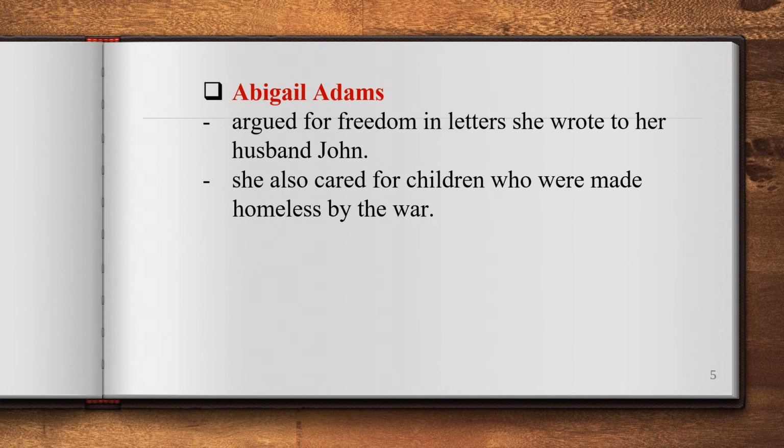Next is Abigail Adams. She argued for freedom in letters she wrote to her husband, John. In her letter, grade 5, she reiterated that the Congress should recognize the rights of women. Remember that during that time, women had limited rights. So some women, like Abigail Adams, participated in politics indirectly by advising their husbands or hosting political meetings in their homes. And also, she cared for children who were made homeless by the war.